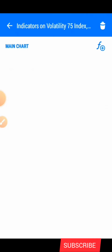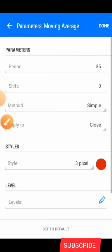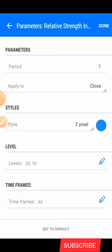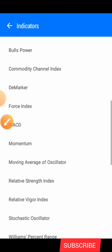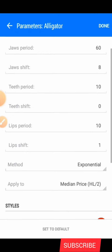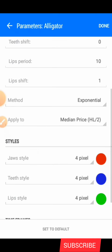Okay, so you have clicked the F icon. The next thing you do now is to click on this F icon right here. After clicking on the F icon, you search for your moving average. You set everything like this and you click on done. After that, you click on this F icon again. Then you search for your relative strength index and add it. You click on done. Then you click on this F icon right here. After clicking on this F icon, you search for our alligator, which is this one right here. Click on it. Then you set everything the way you are seeing it on the screen right now. Then after that you click on done.